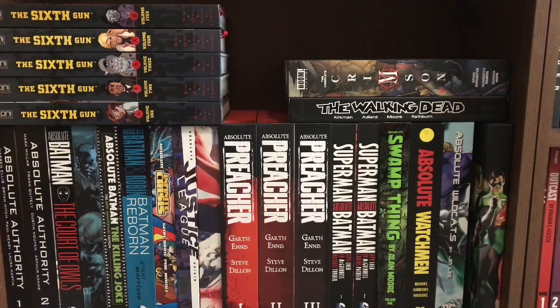Obviously, with the Infinite Crisis Absolute, really fantastic story. Love that story arc to death. Nice to have it in this really oversized format as well. Then I have Justice League by Johns and Lee. It's the first two volumes of the New 52 Justice League. Really great to have Jim Lee artwork in that huge oversized format.